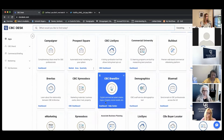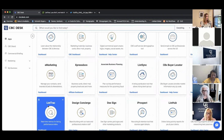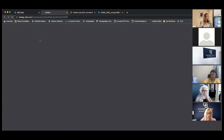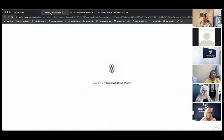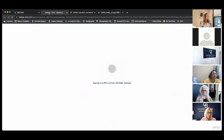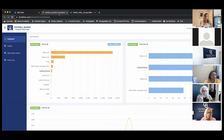You, of course, can scroll down and try to find it in your squares, or you can type in ListTrac up here in the search box. Click the link. It is an outside app, so it does open up a secondary tab. So you can see that desk stays open here and ListTrac launches into here. Let's go back to the one I already had open because it has been opening a little slow today.